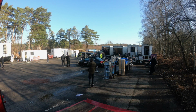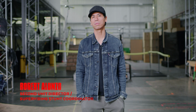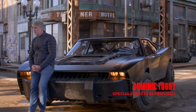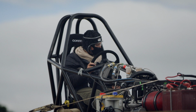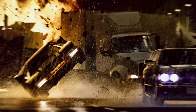We've got some of the best car technicians and vehicle technicians on this show, and some of the best drivers out here in the UK working with us. We had the ex-British rally champion that actually drove the car, along with some other stunt drivers as well. I wanted the chase to feel as real and as big as possible. We're going to add more vehicles, we'll add bigger explosions.